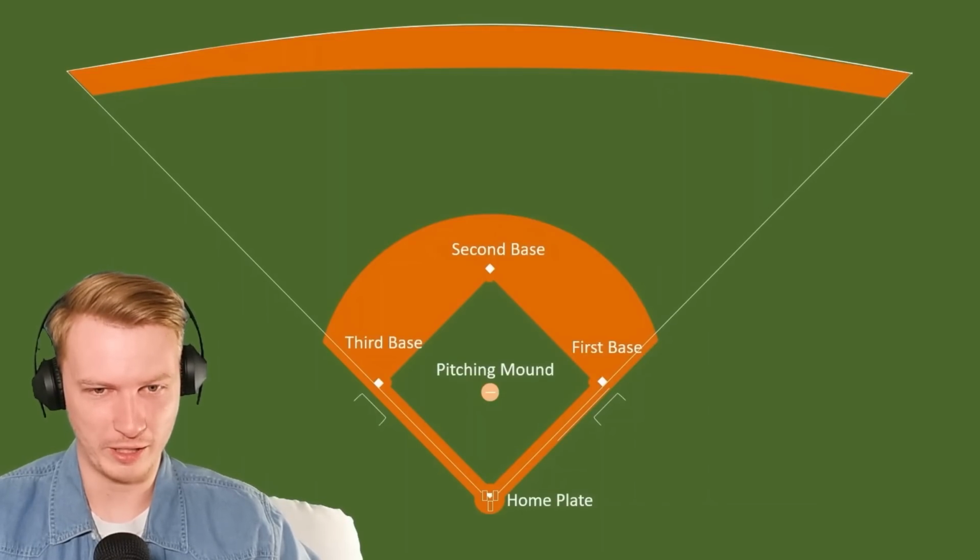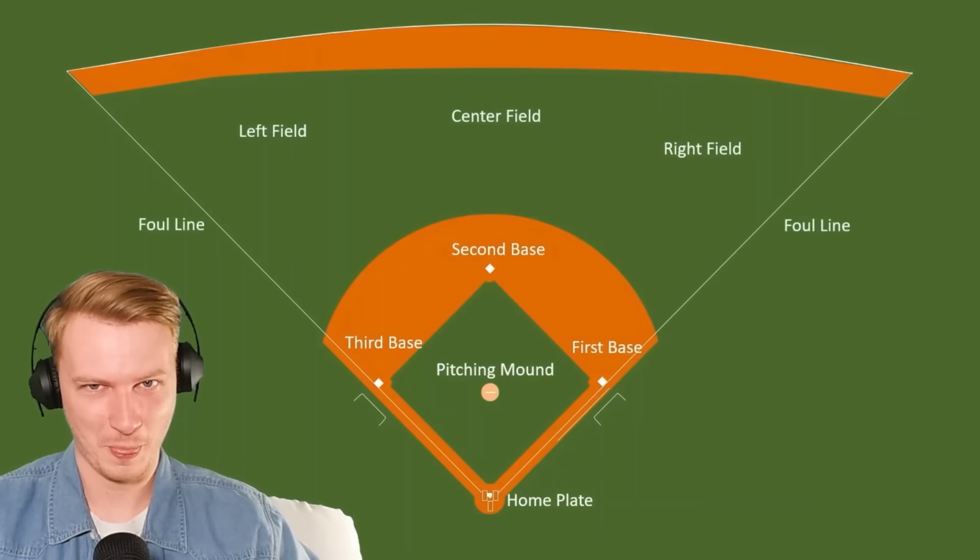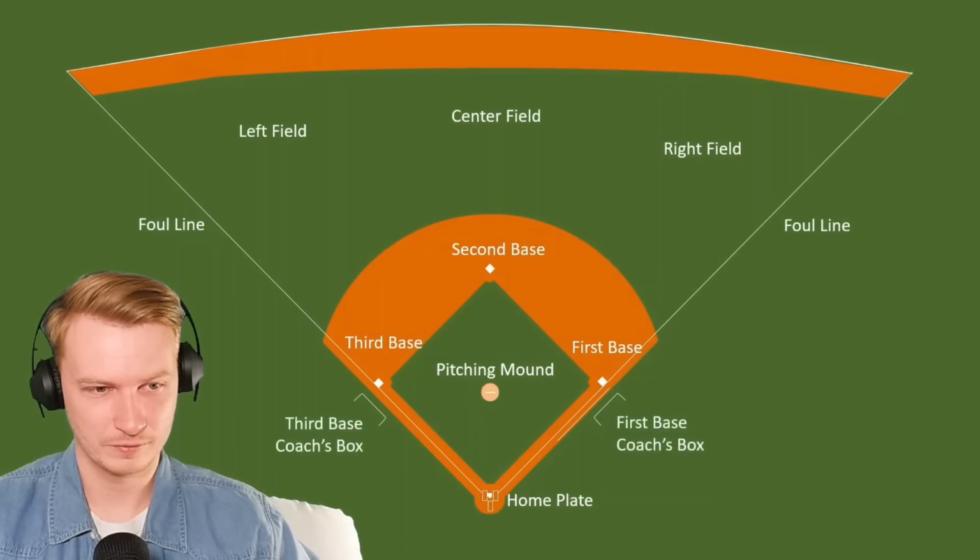So there are 4 bases. Okay. And then this is center field, left field, right field. Makes sense. And foul line. So foul line determines the playing area. If the ball is between the foul line, it's good. Otherwise, it's not good. And then there's places for coaches.